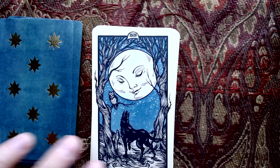Here we have the World. Look at her, she's luscious. I love her. She's comfortable, she's there, she's doing it, she's living her life. What's not to like, you know? Here we have the Ace of Wands. Now moving into the Minor Arcana, here is a card, this is what I want to see. Look at this.